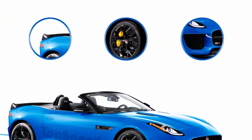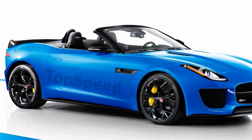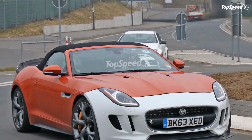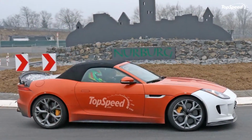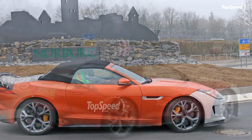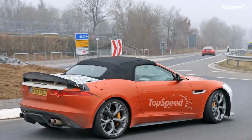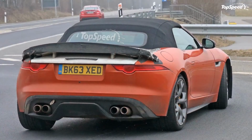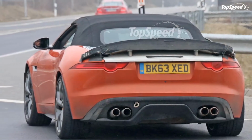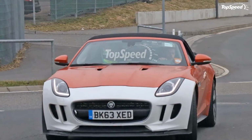The AWD system sends most of its torque to the rear axle under normal driving conditions, but will vary the split with up to 90% going to the front if needed. Other features include active torque vectoring, plus an active electronic differential that integrates with the ABS, stability, and traction control for optimum torque distribution. Additionally, the SVR sheds a good amount of weight over the standard model.